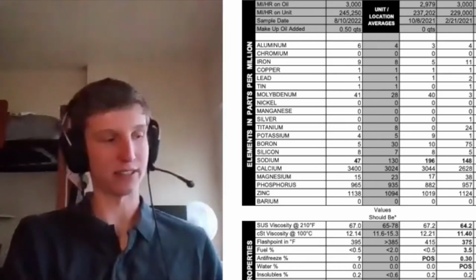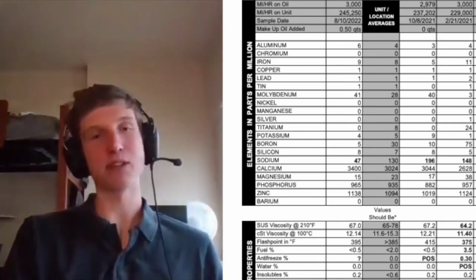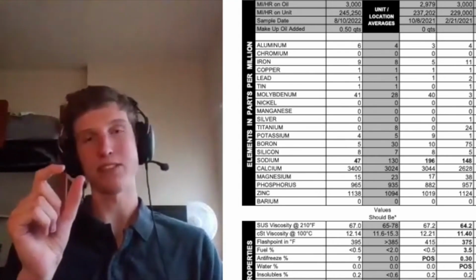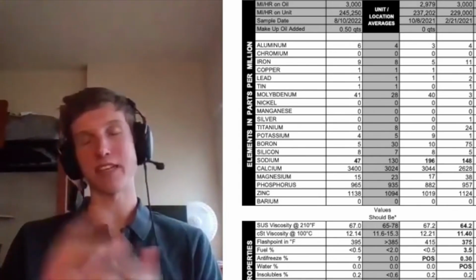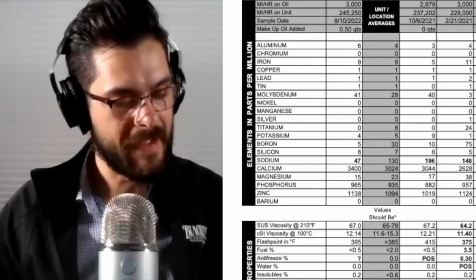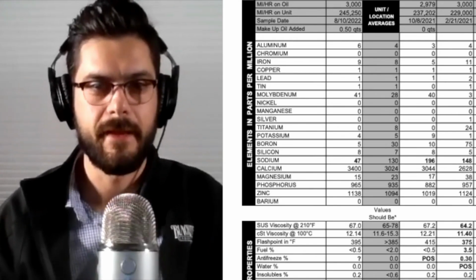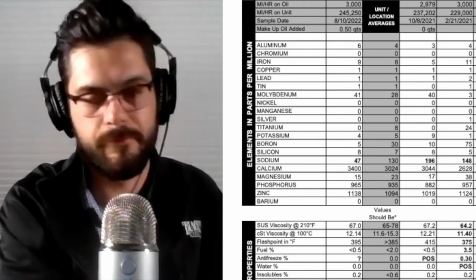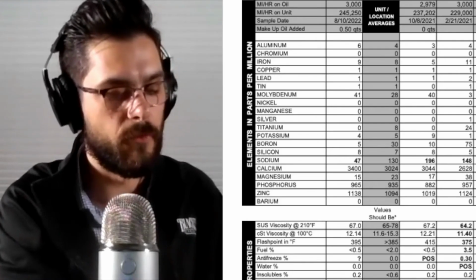So I have a few questions written down here. The sodium content was 1. So the copper content, it was at 1 part per million, but I noticed there's a section that says unit averages or local averages. So that said 5. What is that? What does that mean? So on the far right here with the universal averages, you can see that 5 parts per million is what we typically see out of this engine type. But on the flip side, if we go through each of your samples, you've only had 1 part per million. So the average in your unit location column is 1.